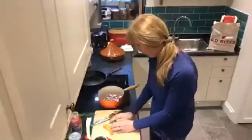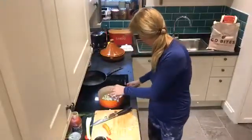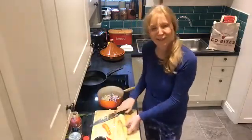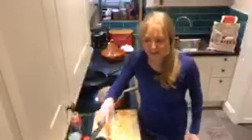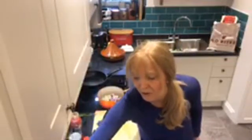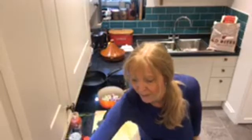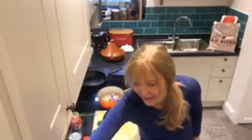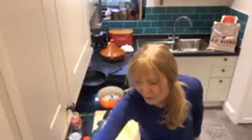Pop that celery in. Doing well. How is everybody feeling today? Are you looking forward to just sitting in the garden all afternoon? Just going to see who we've got on the feed today. Let's have a look. Oh, we've had 2 shares already.